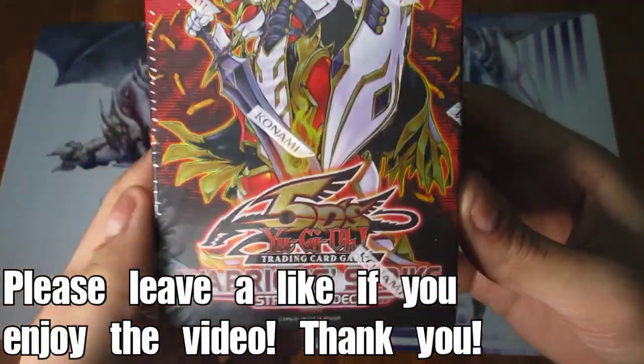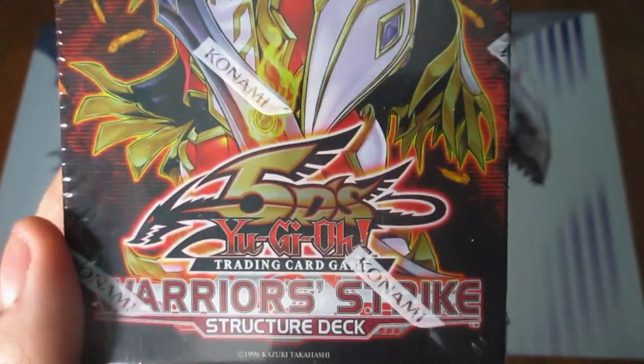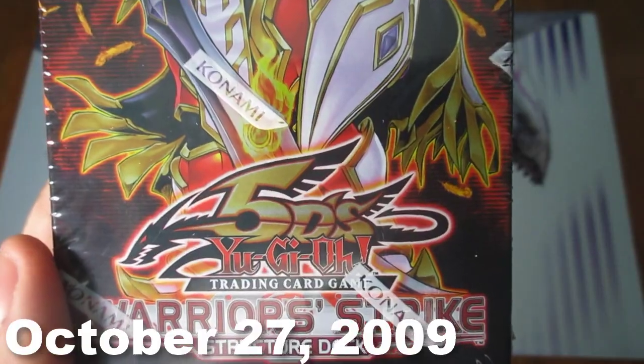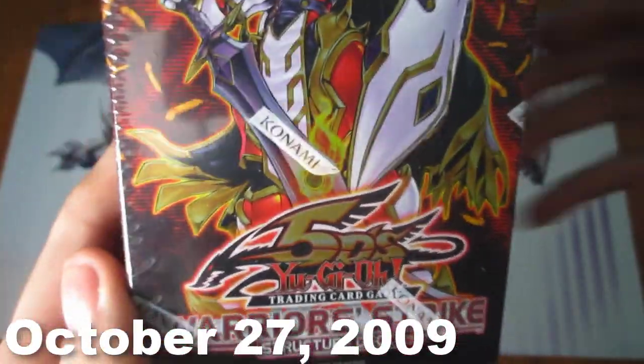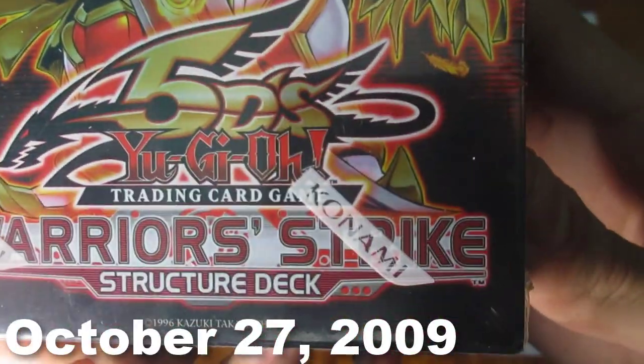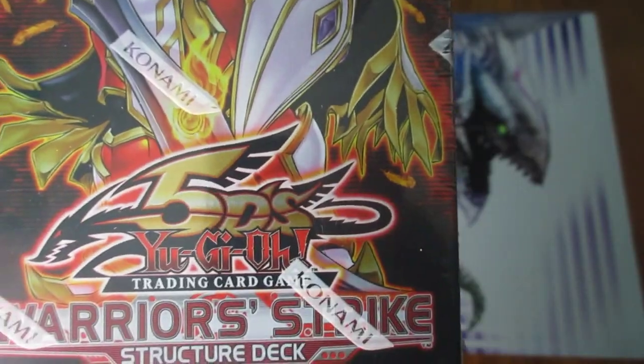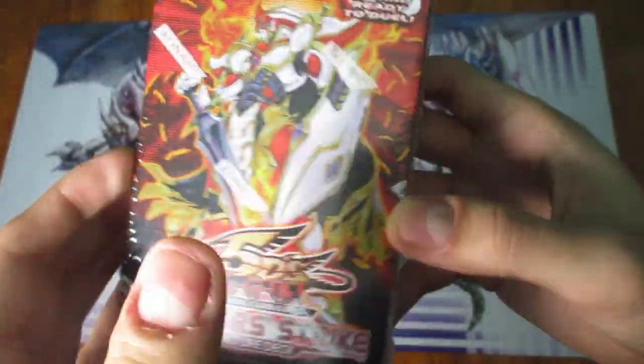This time around we got a bit of an older one known as Warrior Strike, which came out back in October of 2009, specifically the 27th of October 2009. So this was actually during the 5Ds era. As you can see, this is back when they were actually marketing and putting 5Ds in all their products that were coming out at that time. Bit of an older one, like I said, but here's the back.